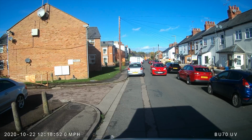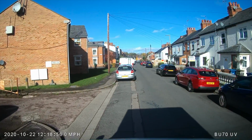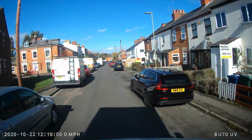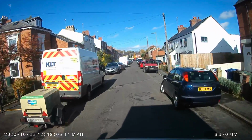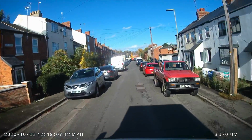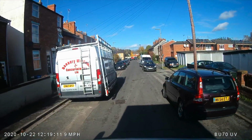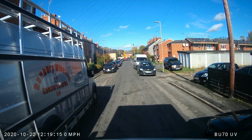Tight, narrow roads like this can be pretty awkward if you're driving a bigger vehicle like one of my viewers, John, who's driving a van. But it makes it even more difficult when you come across glazing vans. Now, I'm not blaming the glazing van for parking here, it could very well have been the Volvo on the right. But the edges of the glazing van, because of what they carry, the glass, stick out a little bit more.